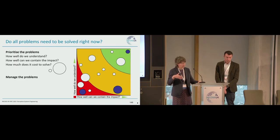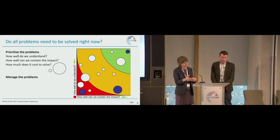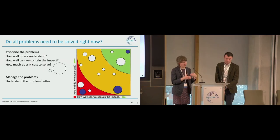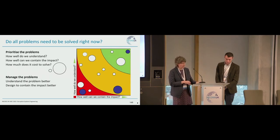And we can use this style of thinking to look at how we mitigate problems using a combination or in isolation, different ways of moving a problem around on this matrix. So, for example, we can invest effort to understand a problem better. We can complete trade studies, we can explore the solutions to the point where we understand what the conflicts are, we understand what the options are, and we either select an option or are happy that we can live with that selection coming later. Or we can design our system to contain the impact better.